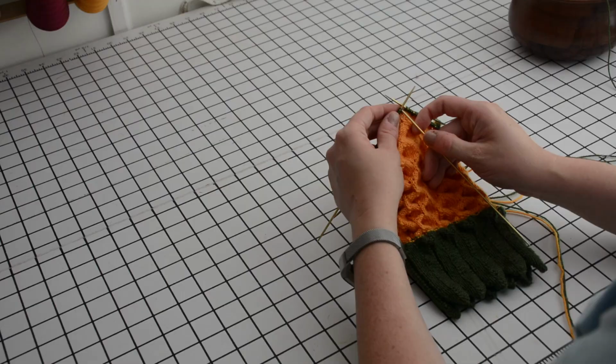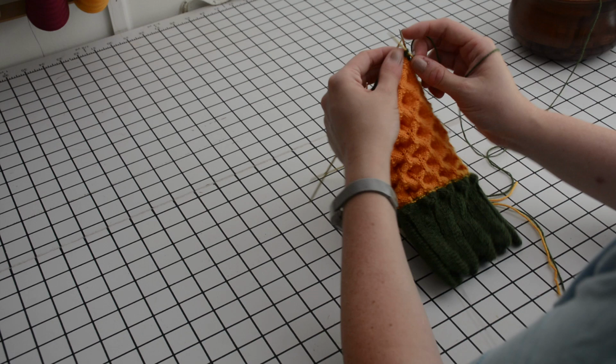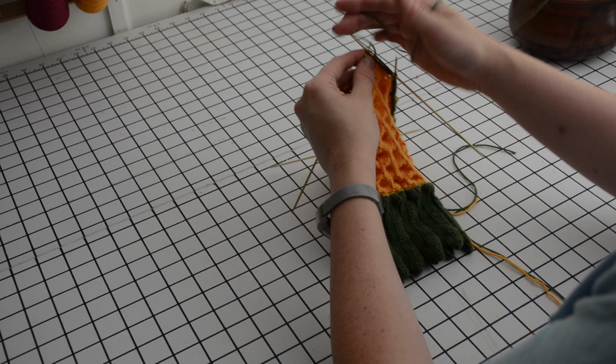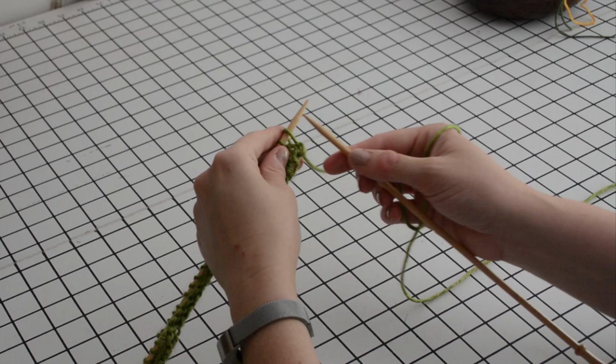Okay, so I think this is probably actually too small to really be a useful example, but I did want to show you what it looks like when you're knitting in the round on smaller needles. You use double pointed needles so that you can just keep going in a continuous circle. I suppose you could use a circular if you can find a small enough one. But here's a better example of the actual pattern.